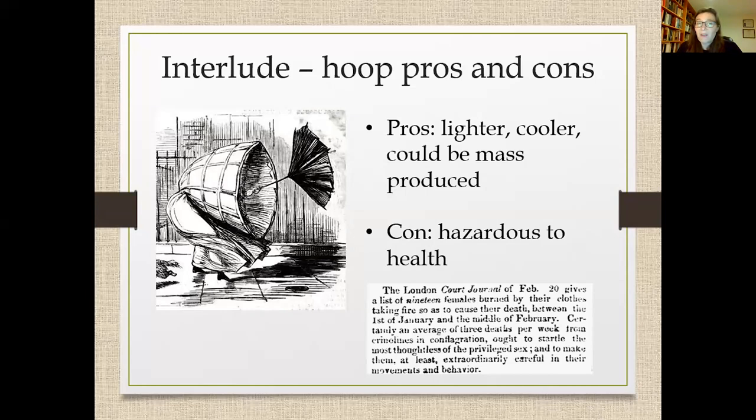So basically, if you're wearing skirts that extend a couple feet out from your body in an era where there's a lot of stoves and, you know, fireplaces and open fire and sparks flying, sometimes the worst really did happen.